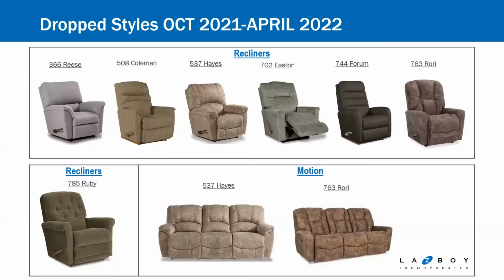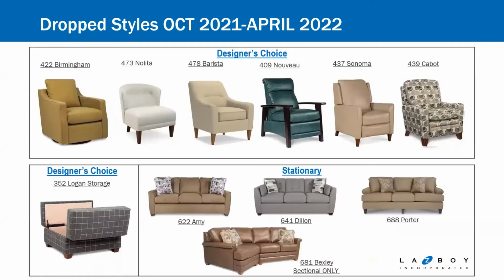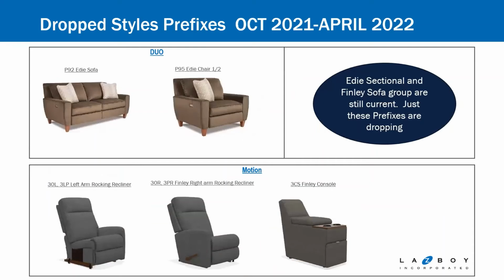So your product drops here, just a visual reference. Again, your recliners, you can see the images and they got the style numbers. So Reese, Coleman, Hayes, Easton, Forum, Rory, Ruby. And then the motion groups, we're dropping Hayes and Rory. I know a couple of those were last market, so you guys probably don't have them on your floors anymore. And then your designer's choice, all those accent chairs. So Birmingham, Nolita, Barista, Nouveau, Sonoma, and Cabot. And then that storage ottoman. And then we've got your stationary of the Amy, Dillon, Porter, and Bexley sectional that are going to be discontinued.